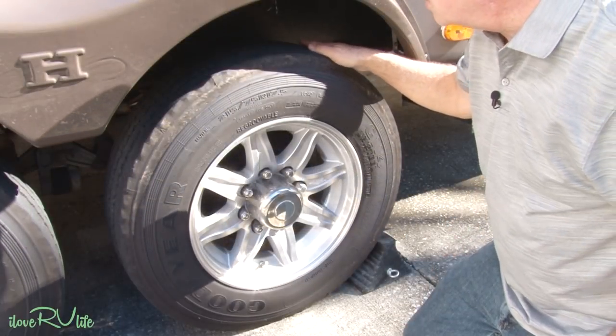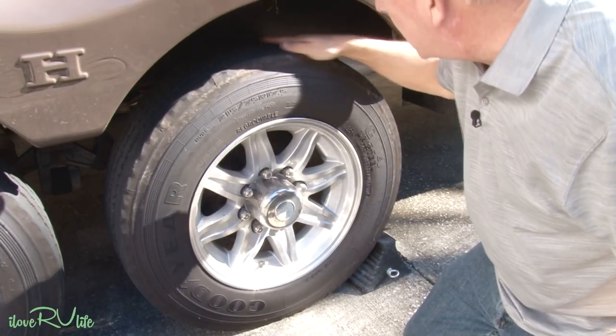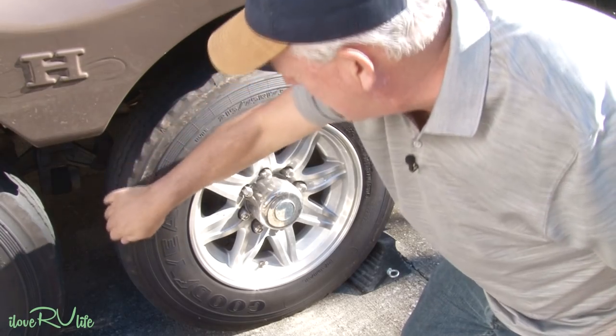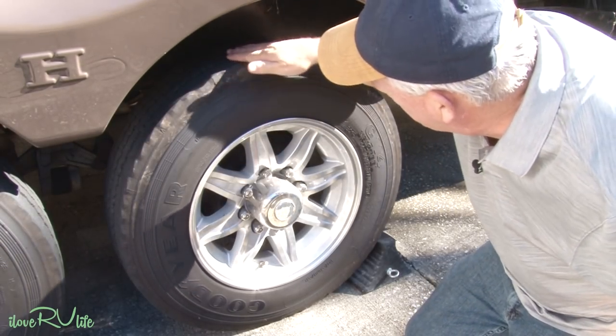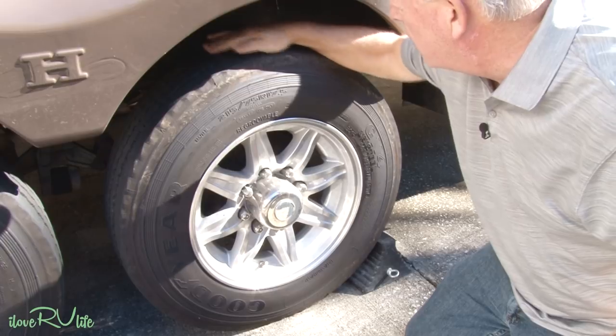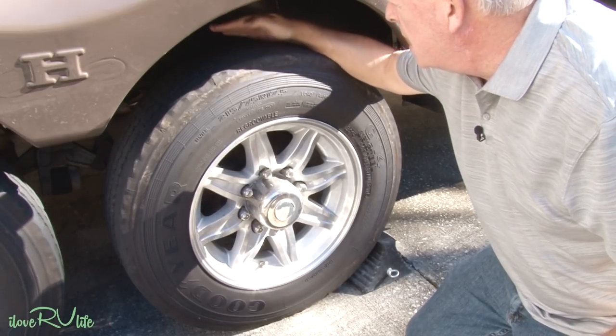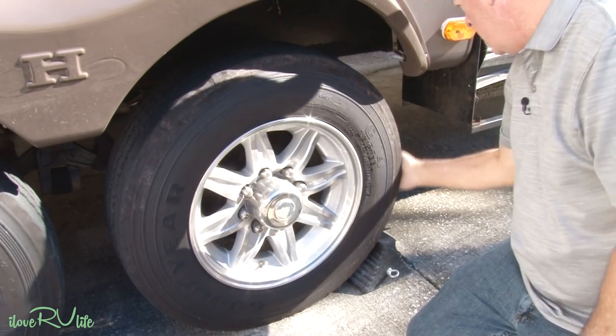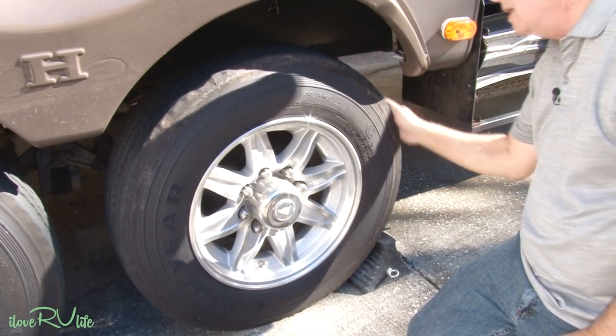First thing that I'm going to do is look at the physical wear of the tire. I'm going to look at the top of the tire. I'm going to look around the sides of each tire. I'm going to look and make sure that there's no crowning. In other words, there's not a raise in the top of the tire. That will show you belt separation. That's very, very important.